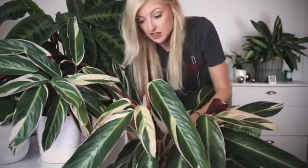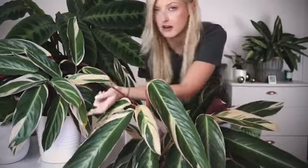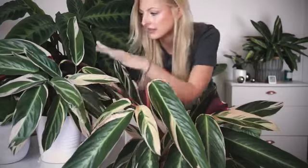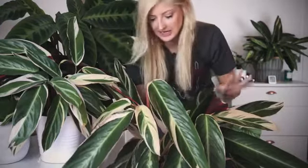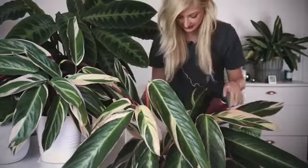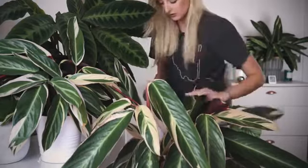But she's very happy. She doesn't have a single, and I'm very proud of this, single brown tip anywhere on her, and I don't understand why, because this one here, I don't know if you can tell on camera, has a couple of brown tips, but this one, it's immaculate. Every leaf is immaculate. There is not one brown tip, and I'm not exaggerating at all. Every single tip, perfect. But this still sits at my number 4.